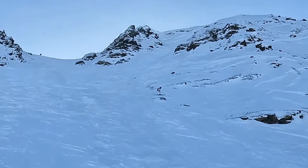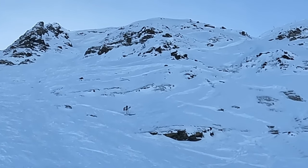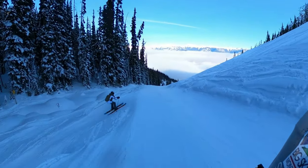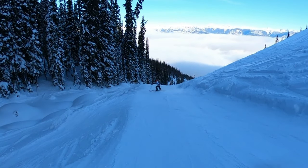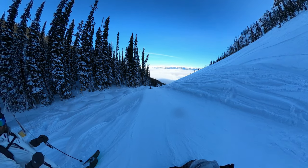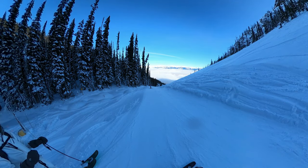Here with the... Not the rock field. Oh, ow, man, that's some thick stuff. And I found some deep powder. Sorry, I was late. Nice stop, that was stylish. Thank you. There's ice in my nose.